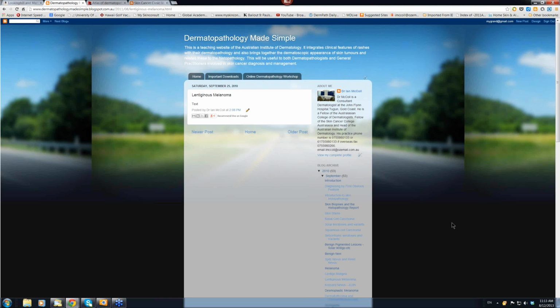Now, this is one of the melanomas in situ, and it's probably the very earliest form of melanoma, and we're seeing more and more of it here in Australia, simply because we've got a lot of elderly people who've had chronic sun exposure, particularly on the back and face, and they have a wide variety of atypical pigmented areas.